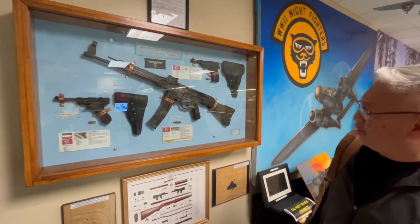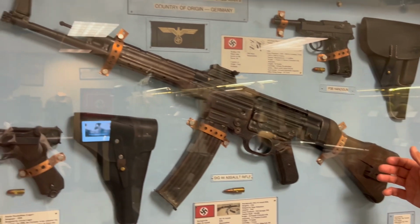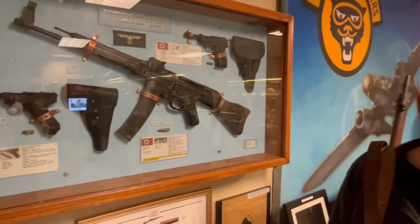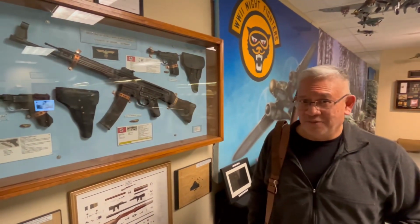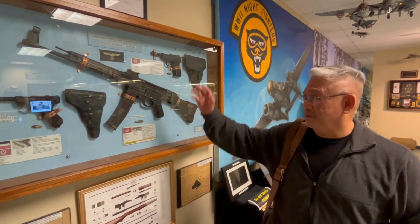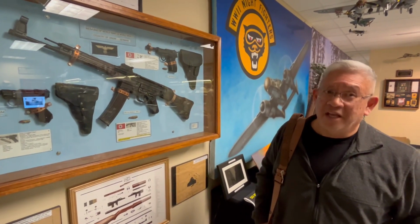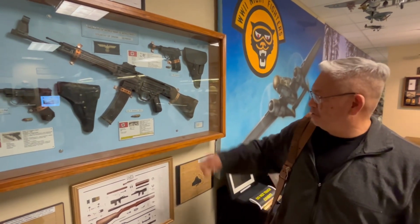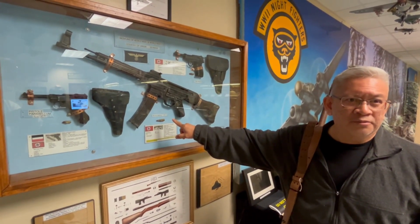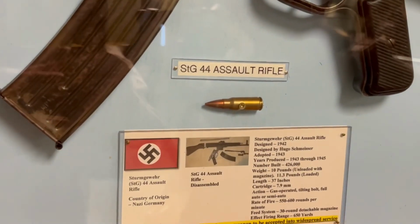Now, if you notice, that kind of resembles a rifle today that a lot of people know as the AK-47. Well, Kalashnikov really did not copy the Sturmgewehr to make the AK-47. However, he did later on admit he was influenced by the Sturmgewehr in making the AK-47, and they shared a similar intermediate caliber cartridge. And this one is 7.92 by 33, known as 8mm Kurz.